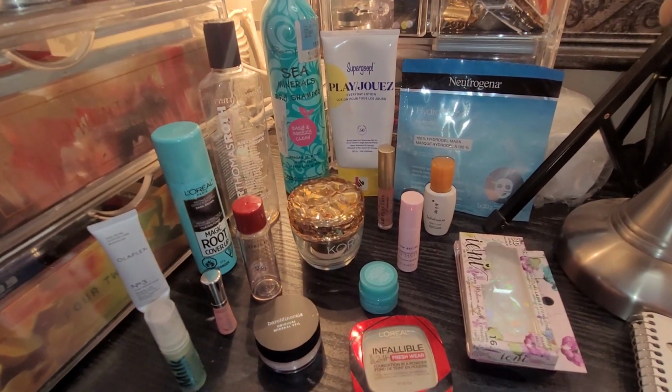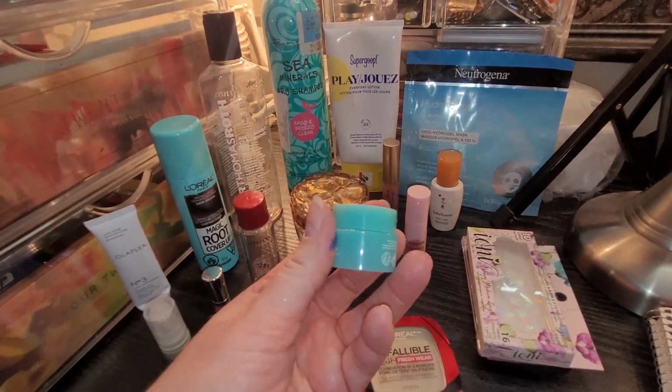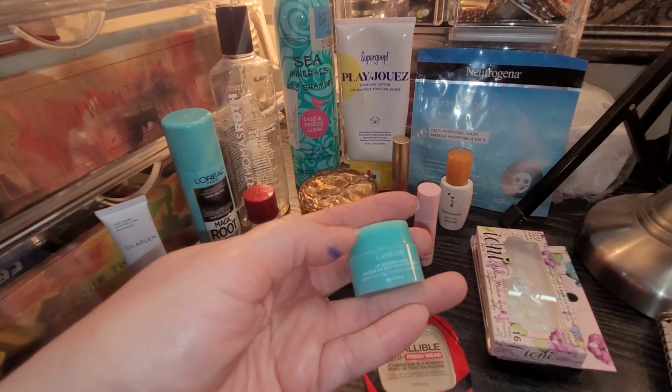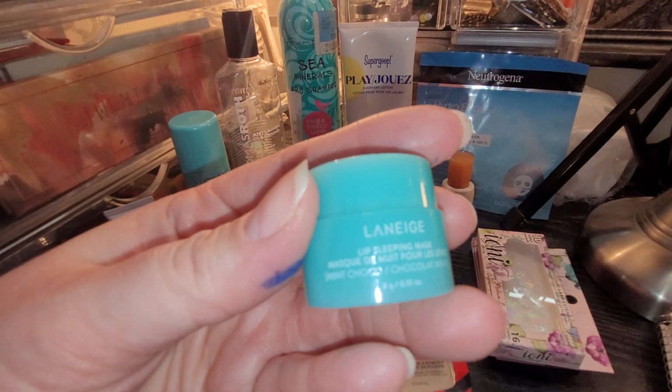So anyways, the next thing we have is a Laneige lip balm, or a lip mask. Don't mind the ink on my hand. I was putting ink in my fountain pens today. But this one is completed. This was in the scent Mint Choco.